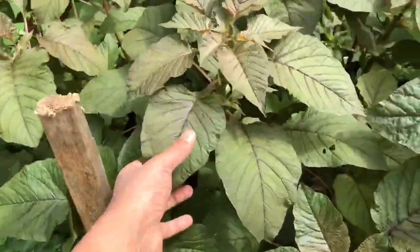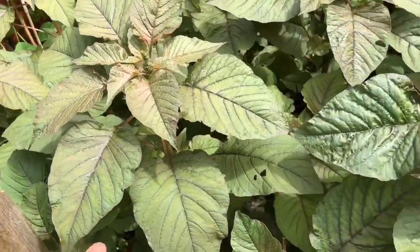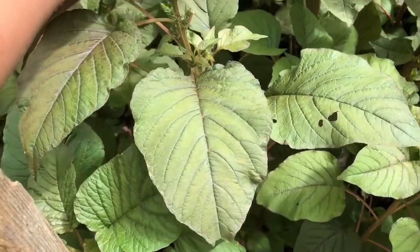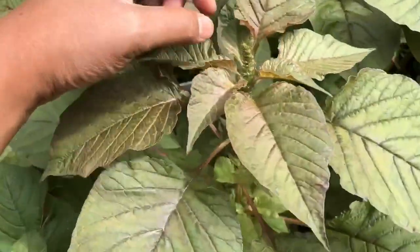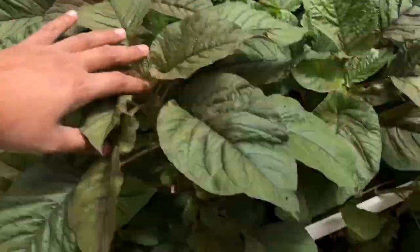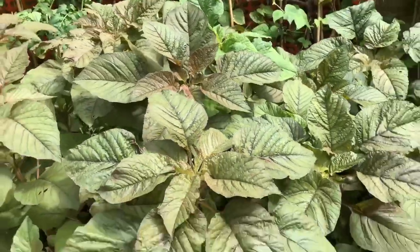So here's the other amaranth. This is Dinga, and this is the type of amaranth that's more usually grown in Bangladeshi gardens. It's already flowered, so my sister may want to keep some of the seeds. But this is a very good height. It's above my waist height, so they've grown very well.